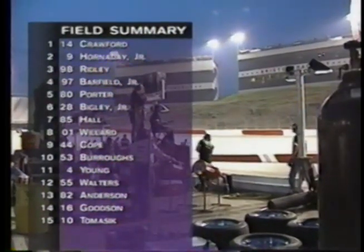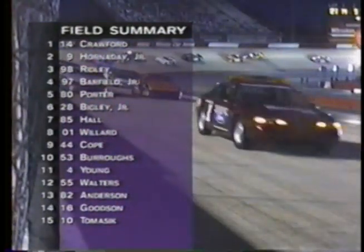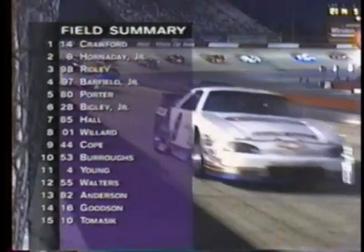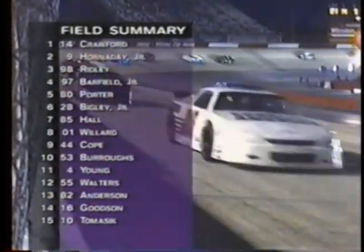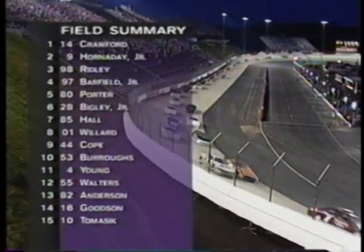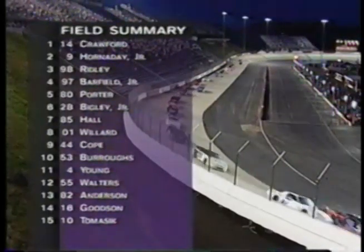Take a look at the top 15 in our summary. Rick Crawford, who won on ESPN earlier this year at Martinsville, Virginia, is our leader. How about that guy, Ron Hornaday Jr., first time in Bristol, Tennessee in an all-pro car, comes from inside of row 9 to second spot. Jody Ridley, a three-time champion, is third. There's last year's winner, Ron Barfield Jr., in fourth spot. Toby Porter, pretty good pit work by his crew, gets him out in fifth position.